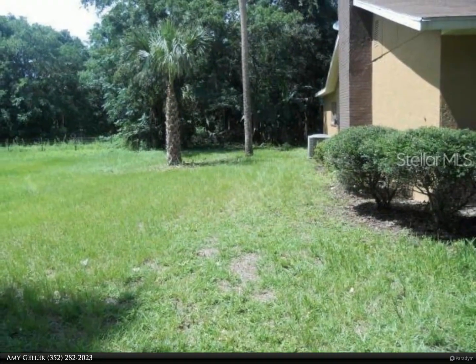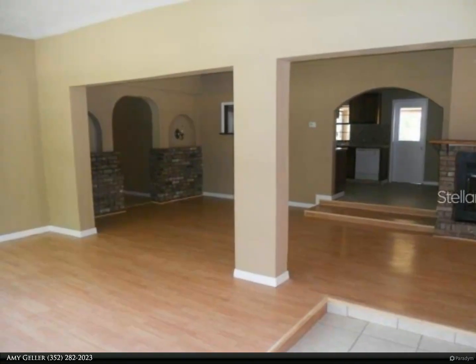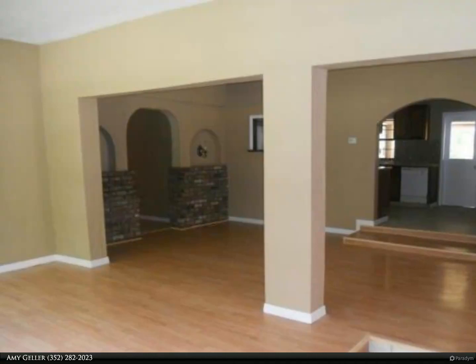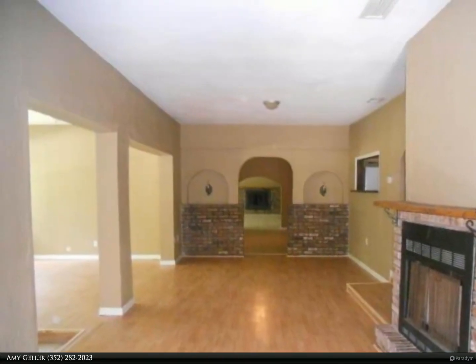Easy access to shopping and entertainment in Ocala, Belleview, and the Villages. Home is currently occupied. Preapproval letter or proof of funds reflecting asking price is required before scheduling any showings. No same-day showings, minimum of 24-hour notice is required.